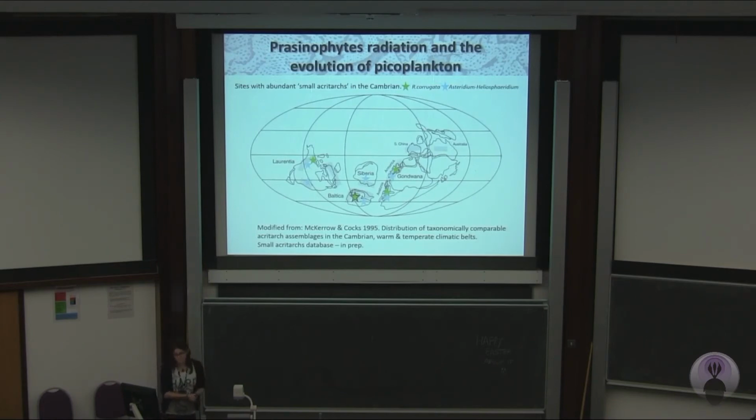Right. So as I've shown before, Reticella, here pictured in green, is quite widely spread. We have acritarchs, organic wall microfossils of similar size, that are also present throughout most of the paleocontinents in the Cambrian. Sorry, it's fine. This shows that we have a significant record of tiny little phytoplankton members, so we could have the first members of picoplankton already in the Cambrian.